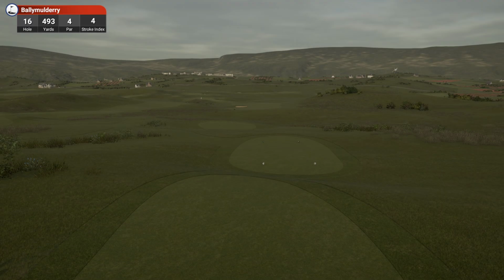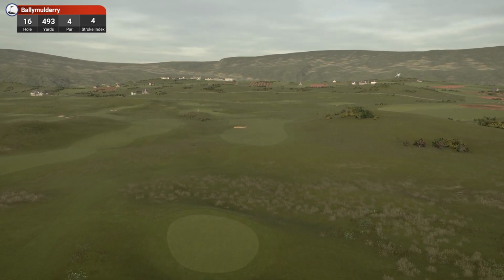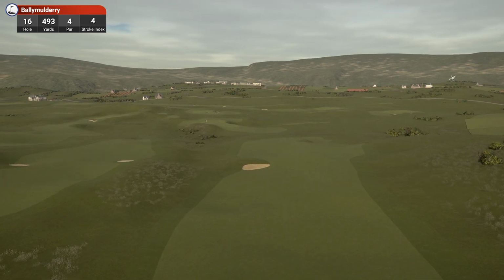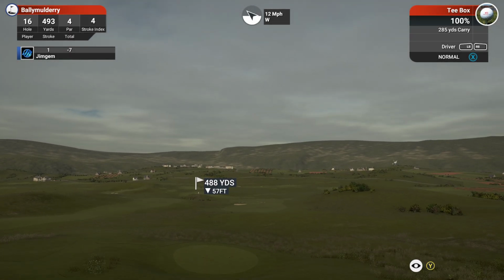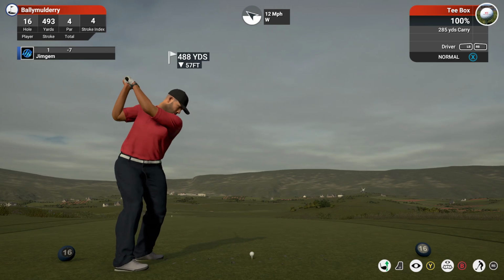Okay, hole 16, 493 yards, par 4, stroke index 4, downhill. Looks like the fairway is split in the middle there, but I don't see us actually reaching that bottom part. Oh, look how the wind goes from 1 mile an hour right up to 12. So we're going to aim it down this right hand side, let the wind sort of drag it back in here.